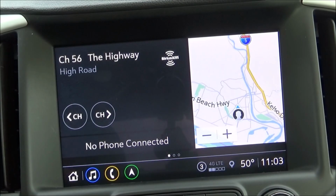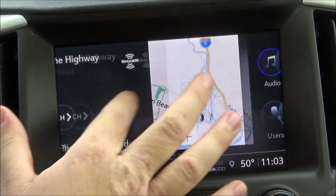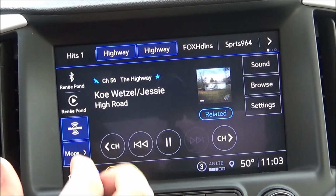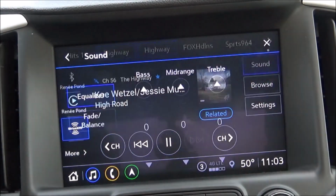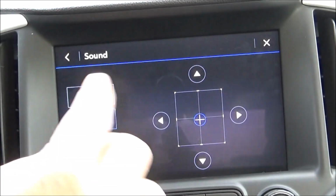Anyways, here is the touchscreen IntelliLink infotainment system in this 22 Terrain SLT. So right now we're on the home screen. You have some shortcuts along the bottom here. Then your main menu is right here, so we'll just take it from the top. We'll go to audio. So we have AM, FM plus Sirius XM and Bluetooth audio streaming. And of course that Bose sound system on this SLT sounds great. Especially if you want to turn up that bass. Sound settings right here.